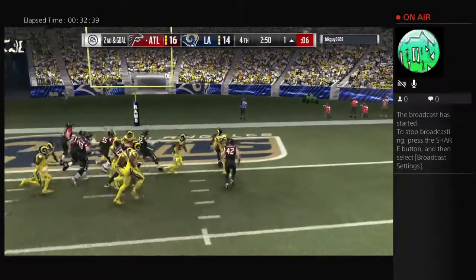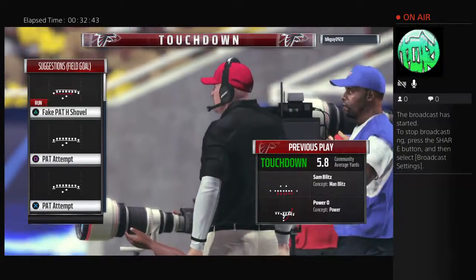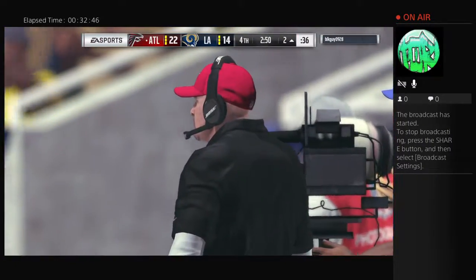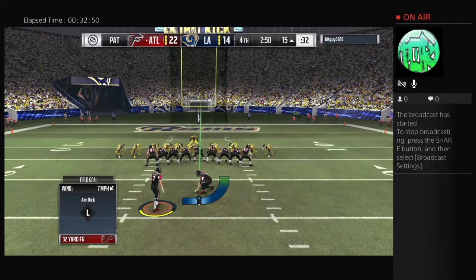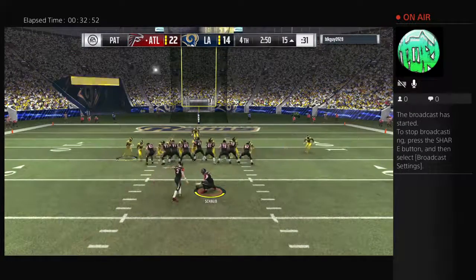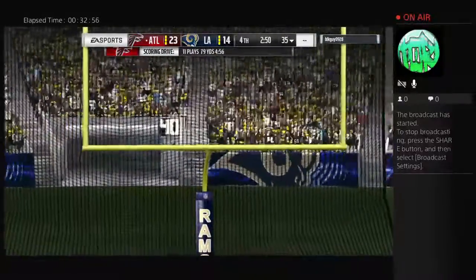They'll look to run with Freeman. And he will take it in for a Falcon touchdown. Devonta Freeman, his 2nd touchdown of the night. And the Falcons will add on to their lead. He missed one earlier, remember, but this time he gets it to go.